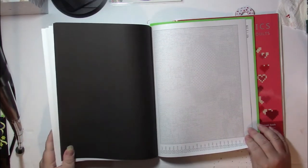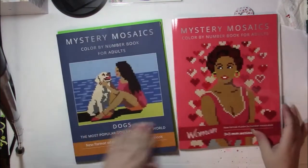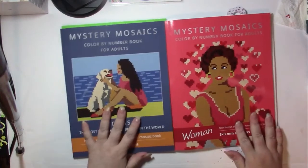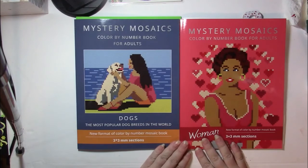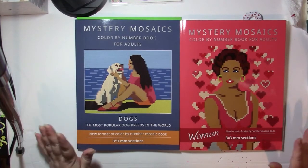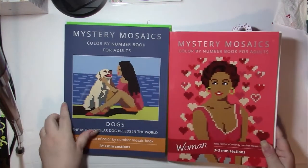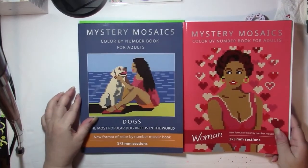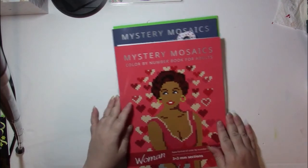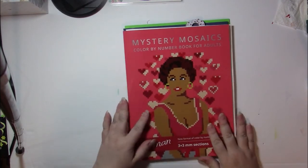So yeah, you have your black on the back of these. So again, these are your black, but they've put a quote on them, and they are nice, well-made, fun. I've had a lot of fun with these. This one I've got to say is my favorite so far, but I have enjoyed coloring in all of them. And I'm very excited for their next one because that is going to be a mandala book. So it's going to be quite interesting.